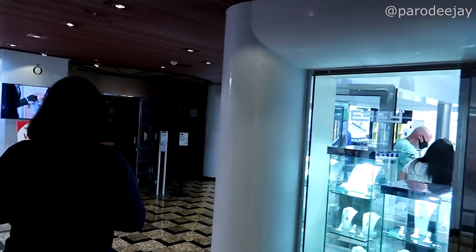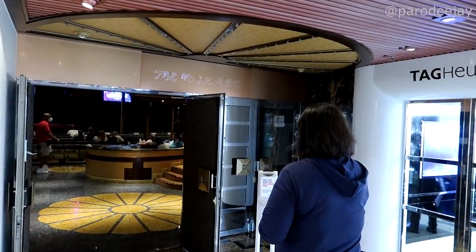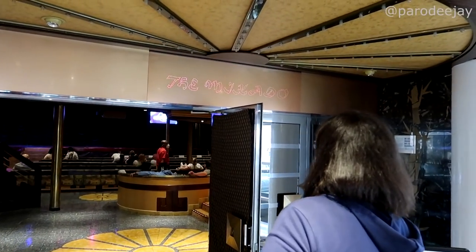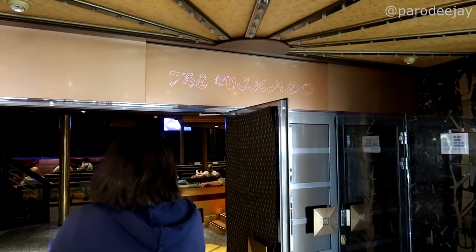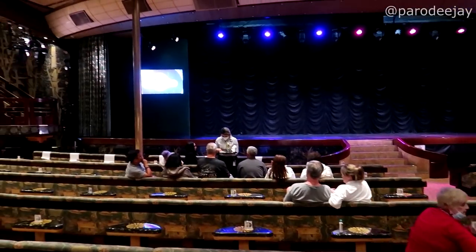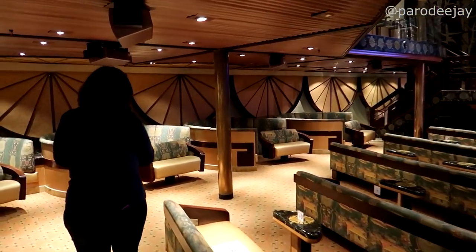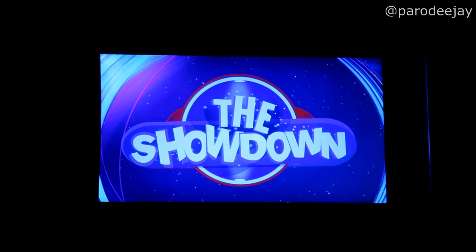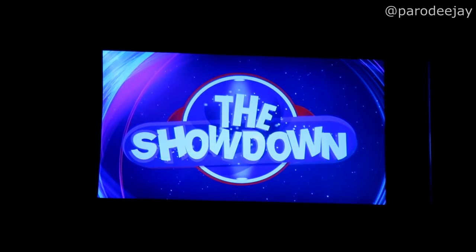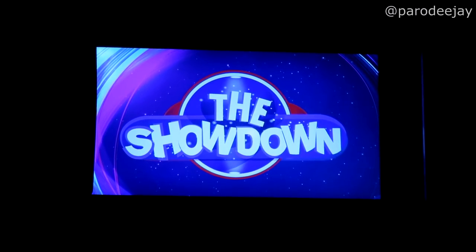Are taking us past the Shinies into the main lounge. What is this called? Oh, I never know how to say that word. Yeah, he said Mikado earlier. This is the Showdown, formerly known as the Gender Showdown. In this game, they used to divide the room and make you go sit, guys on one side, ladies on another, but I think in these coronial times, they've decided not to make people move around so much.